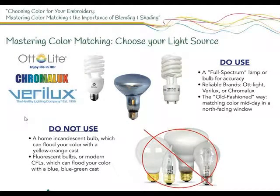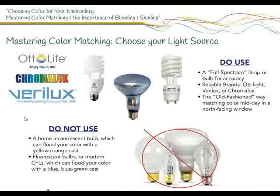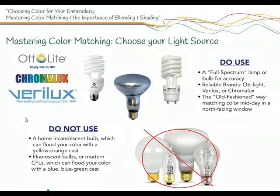If you don't have any of those available to you, you might want to try the artist's old-fashioned way that's tried and true for lots of centuries. Find yourself a north light-facing window, get the midday light in a north-facing direction, and that'll give you the most consistent full-spectrum light to look at your colors with if you don't have that technology.